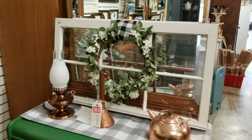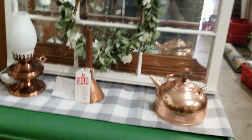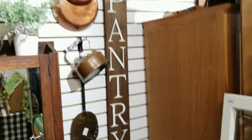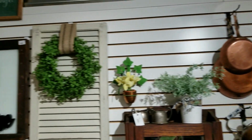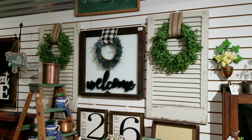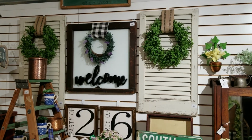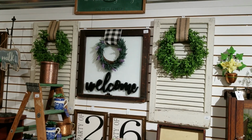I put this little antique window with a wreath. We sold this copper funnel. We have a lot of copper pieces we try to keep in here all the time. And I painted those shutters and added the wreath. I also did that window in the middle. The shutters always sell really well too.